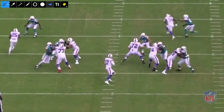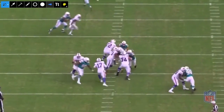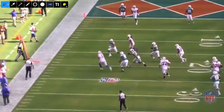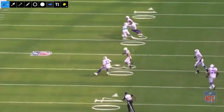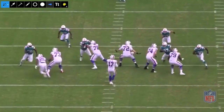So even though his eyes and his eye discipline wasn't good here, he's able to find an outlet. He's able to extend the play with his legs and make a move on Kiko Alonso to get the first down for the Bills. So there were some plays where, yeah, Allen probably pulled it down too early. I don't think this is one of them, but it's still a play where he needs improvement.